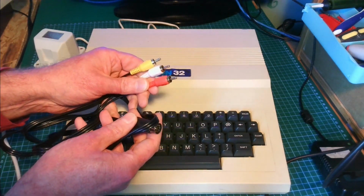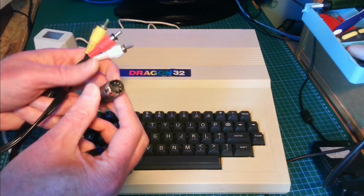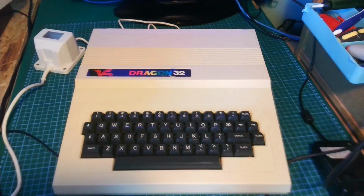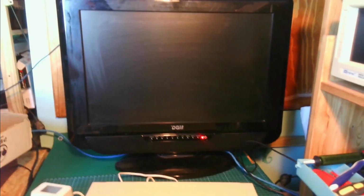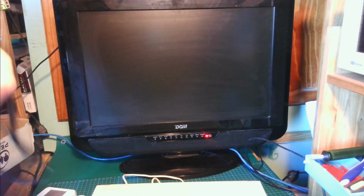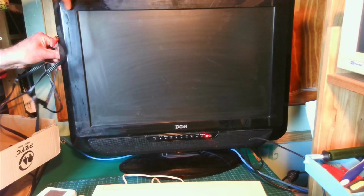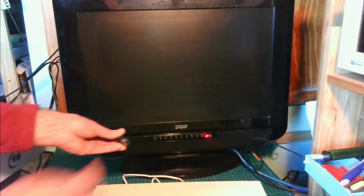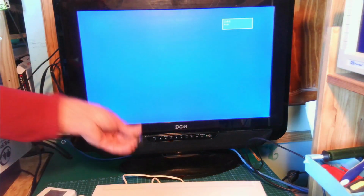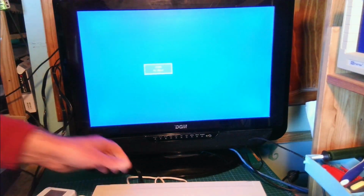Right, I've made myself a composite video lead for the Dragon. So we have the three RCA connectors going to a 5-pin DIN. So I'm going to plug this in the back of the Dragon and also into this TV I have here, which is already set up for composite. So let's see what we've got. So I'm going to put it into the TV first. So that's the video in. Now the left audio and the right audio. Power up, make sure that's ready. And plug this into the back. Plugged in. So let's switch it on and see what we've got.